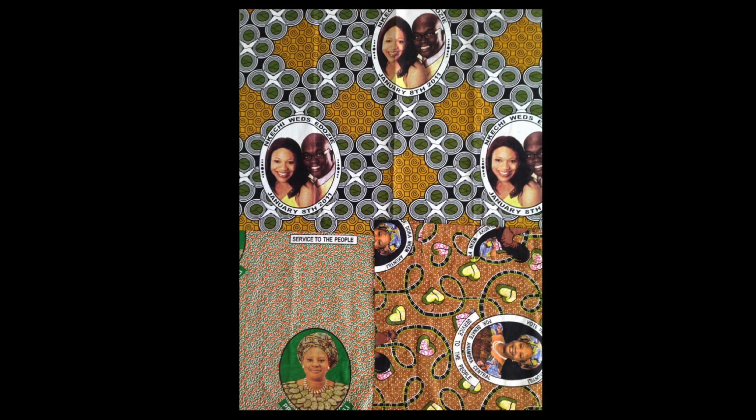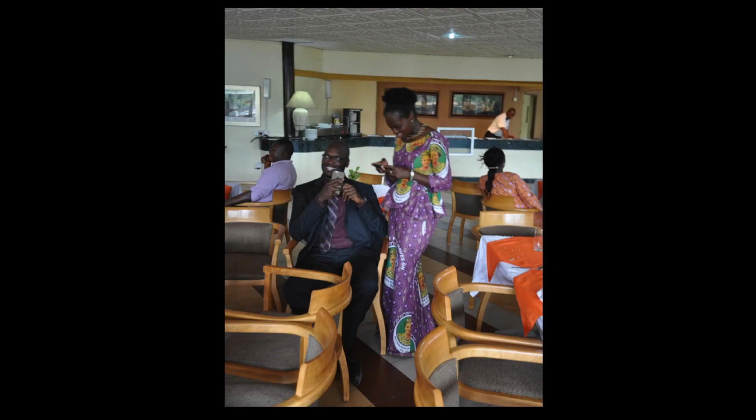Local textile places in Nigeria and other African countries started using the same technique that Vlisco uses. I've not really been able to find the origin of when portrait fabric started, but I've seen pictures of it that go back to the 50s. At some point, these local fabric houses started putting photographs in it to make portrait fabrics, and I have pictures of some people wearing it. People wear the portrait fabrics to different events. This is my sister wearing one of my mother's portrait fabrics. You take it and you sew whatever you want out of it.